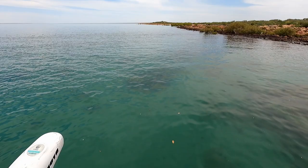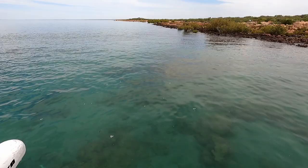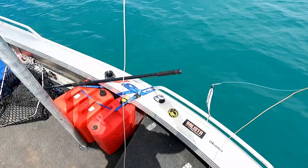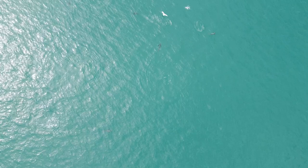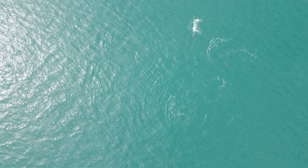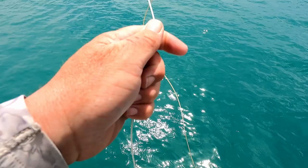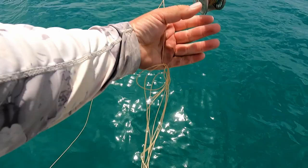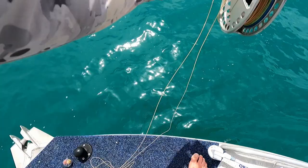Man, there is so much to explore. It's crazy. Wow, that's cool. Not another tangle. Big tunas. Oh, yeah. Oh, I dropped him.